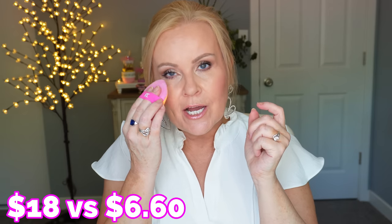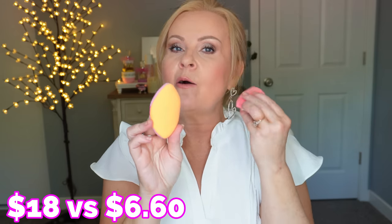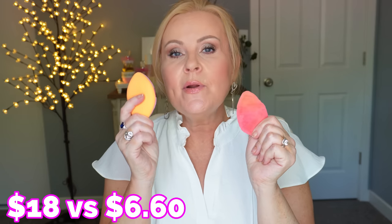This is such a good tool, and I was so glad to see that I could find one that wasn't $15. The one from Real Techniques, I'm not exactly sure, but I want to say it was around $7, so about half the price, and really great tool. If you haven't tried either of these before, I highly recommend that you do, because as you're wanting to touch up through the day or even to put on any makeup, this is a really great tool.